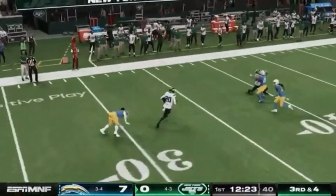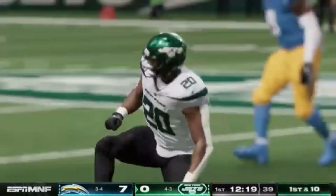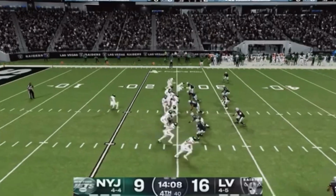Here's Hall out of the backfield, has to make a man miss. Now another. What a strong run after the catch by Breece Hall. First down, a gain of 5. Famous Jet fan made the trip.